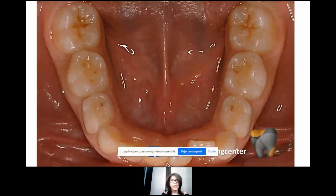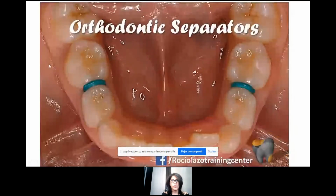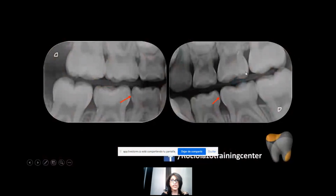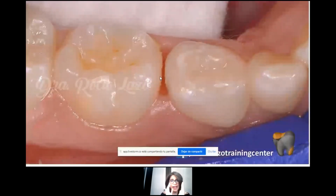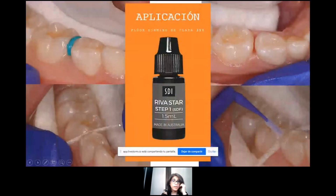This is another case, okay? I took X-rays and I am looking at this caries lesion on the proximal surface. I put orthodontic separators, so at the next appointment I can use the SDF in 2 ways. One, with floss: you can put the floss and apply the SDF, or maybe using this micro brush. This micro brush is great for proximal lesions to treat with SDF.